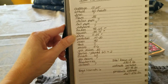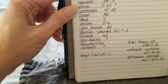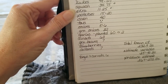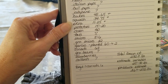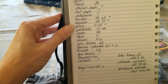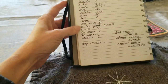But anyway, those are kind of the numbers. Most of it, and you can see tomatoes, little frowny face. I don't know, probably a good 15 or 20 pounds. And I'm okay with that. We made salsa. I used a lot in a chili that we jarred up. And I still have 2.5 gallons in the freezer that I need to work up probably the next nasty weekend, I guess.